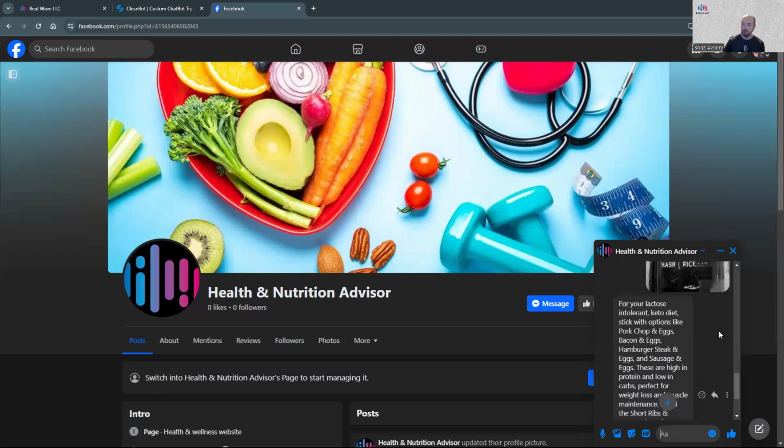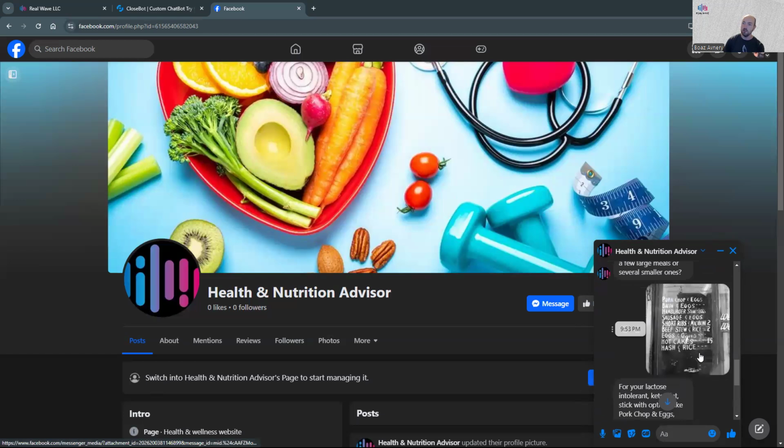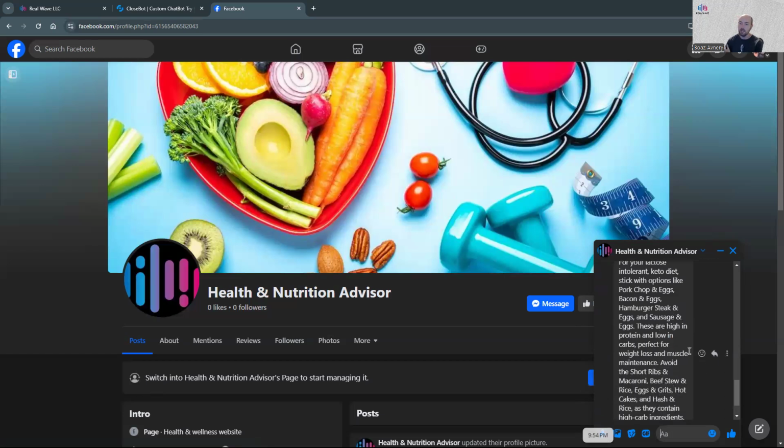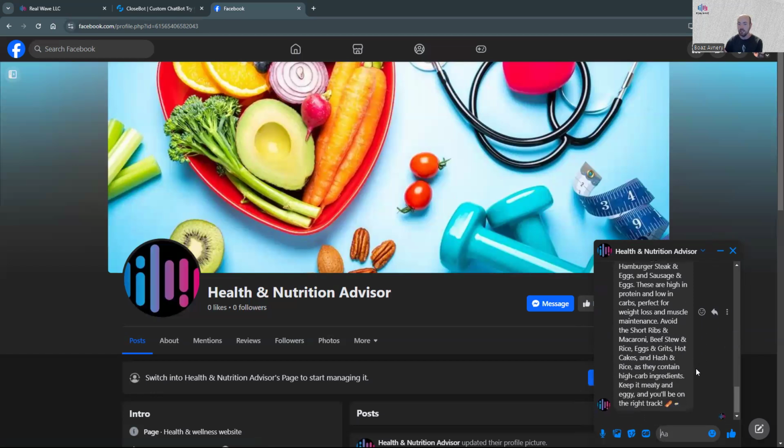All right. So for your lactose intolerance, keto diet, stick with options like pork chops and eggs, bacon and eggs. So it sees what we have on the picture. It understands the context, so how it should help us, and also advises us what's in the picture is good for us, what's not good for us.